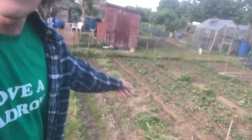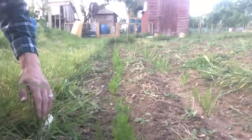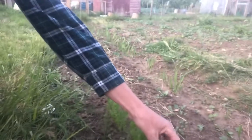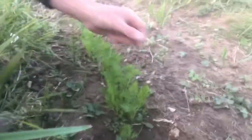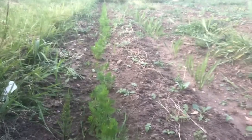And then our root crops. Here we go. Weeded this once already. This is our carrots. Look at that lovely little line, little fern-headed fellows. There's quite a lot, and they're very happy, keeping them well watered.